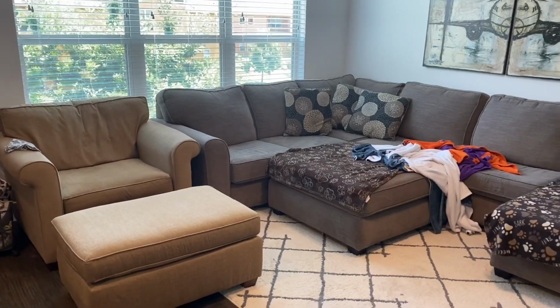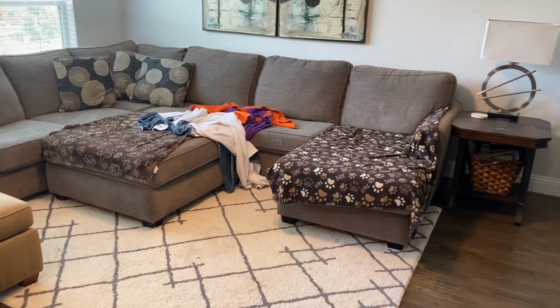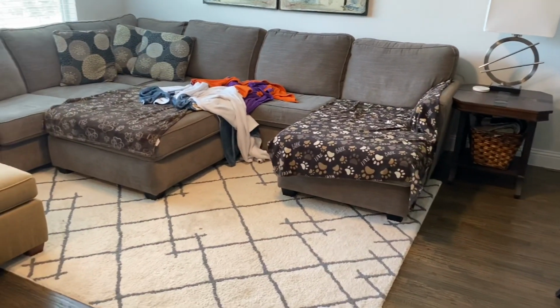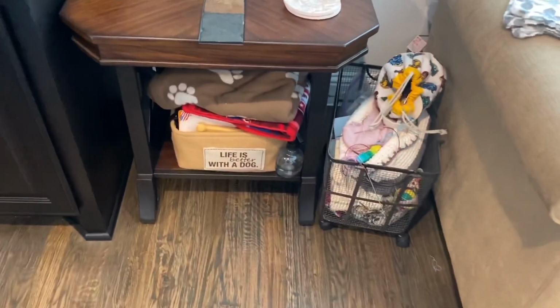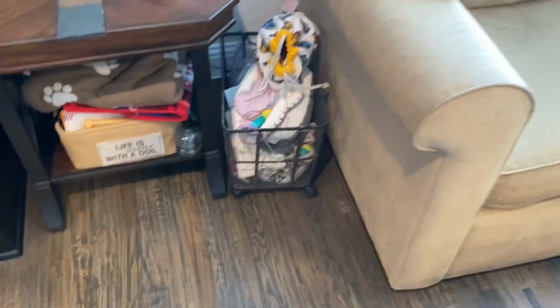Here is the living room as it is. We just got up from sitting on the couch having lunch together. That's why there are some blankets out. But as you can see, it's not super cluttered already. I have been cleaning my house recently. There are some areas that I would like to go through, like this little basket, which belongs to Toaster. This is where I keep my knitting items.